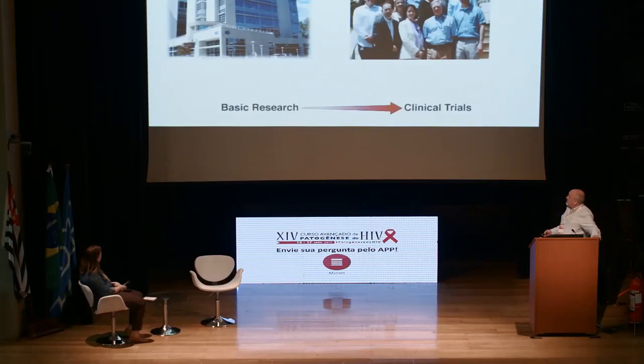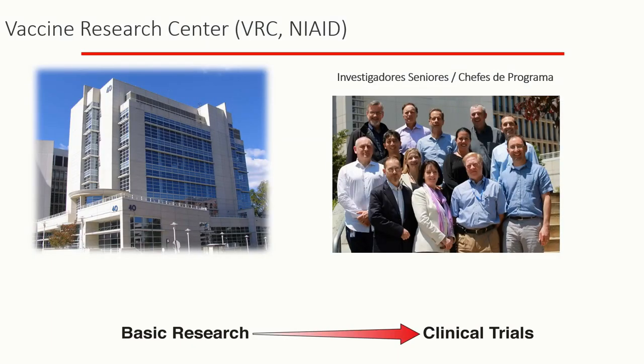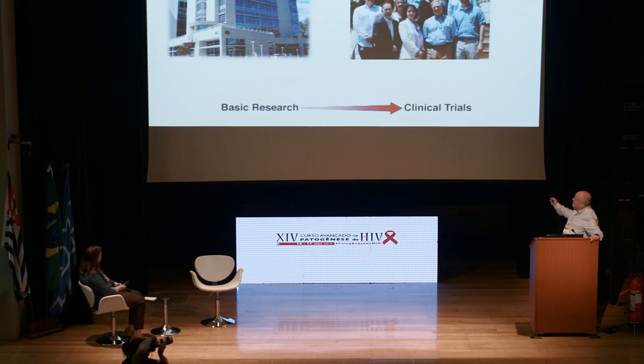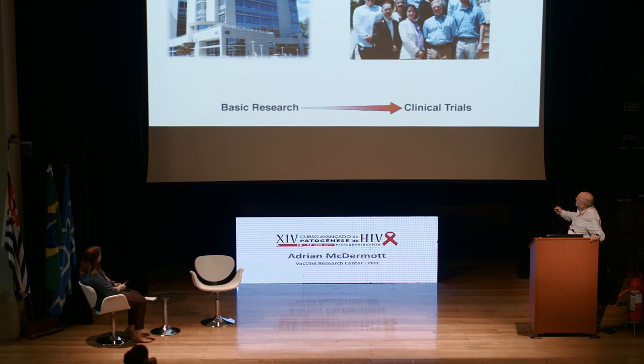First, let me introduce you to the mothership of the Vaccine Research Center, in Building 40 on main campus in Bethesda, Maryland. This incredibly good-looking bunch of people here are all the investigators and the program chiefs. You've met a few of these, Barney Graham, Rick just talked, and I'm sure some of you are familiar with this man at the front as well.